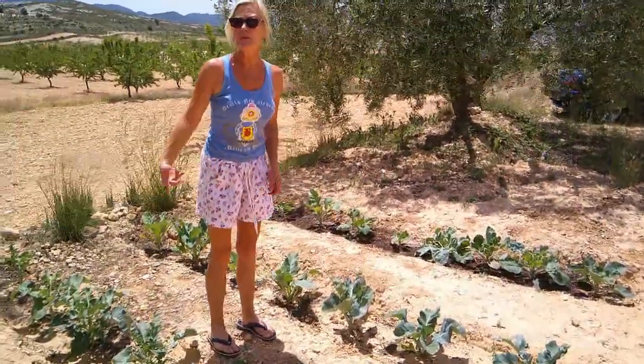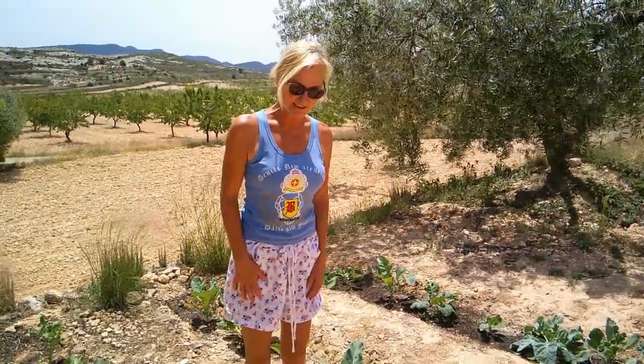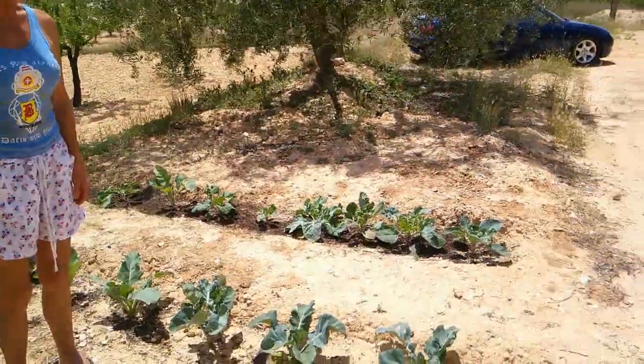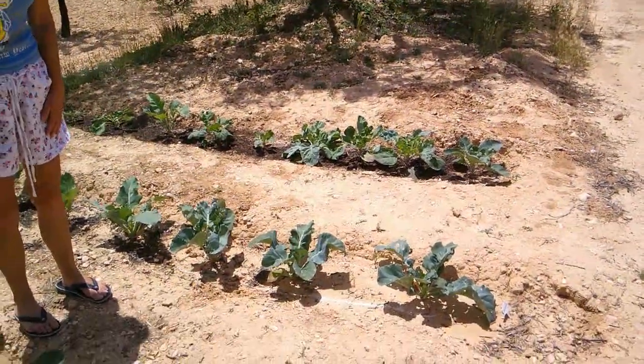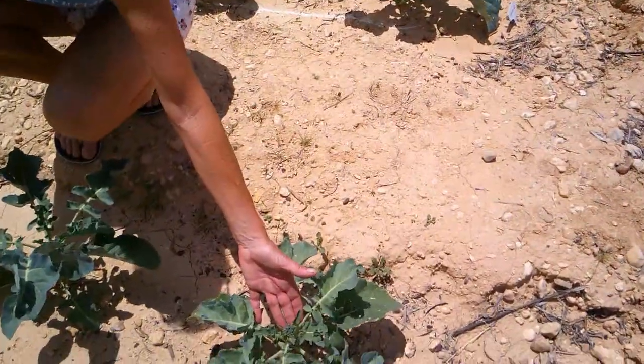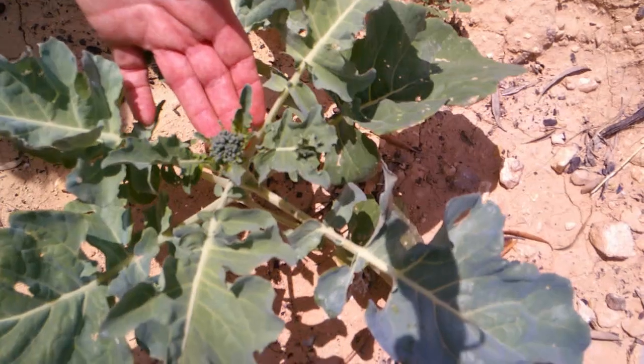And these are our brassicas. You may remember me weeding all around here in the week. That was a bit of a mammoth task, but absolutely fantastic. They're just growing inches every day, and in fact, if you can see that, we've got our first little broccoli forming. Fantastic.